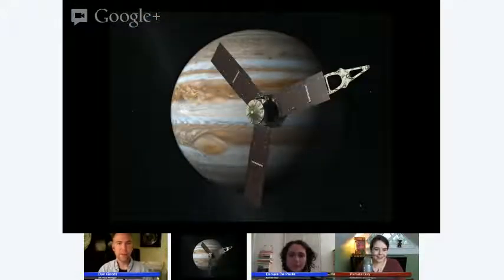So going back to some of the art pieces, this is called Juno. Juno is a spacecraft. It launched last August. This is a mission that's going to Jupiter, and it's going to pass by the Earth in October, because it flew out past Mars, and then it's going to come back by the Earth to use a gravity assist to fling it out to Jupiter.